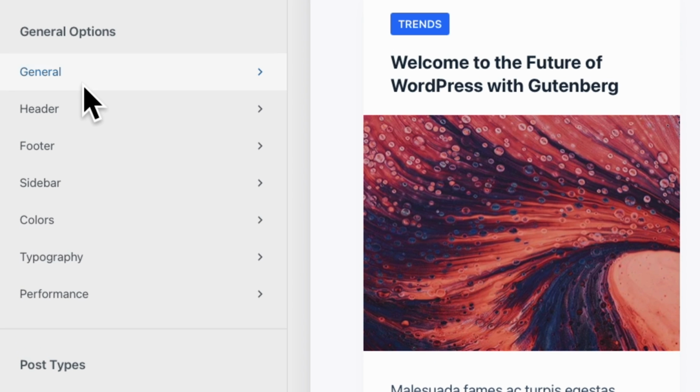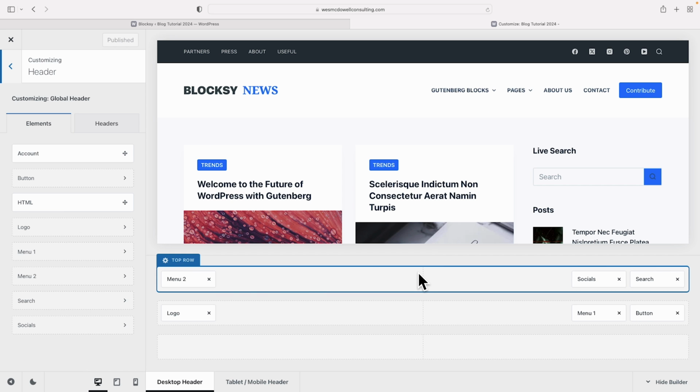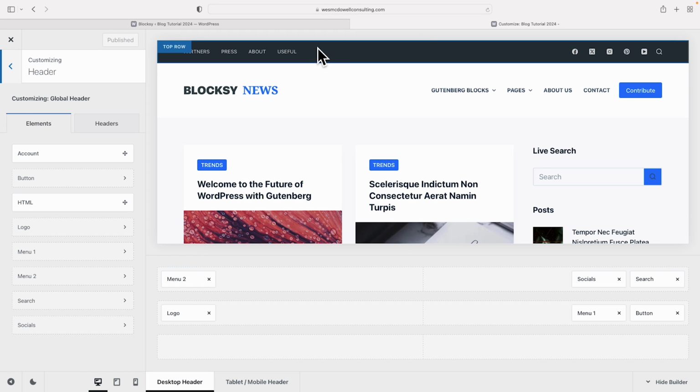Well, we're just going to go over to the sidebar where it says header. Now this is pretty cleverly arranged. So what we have here, if you look up top, we have basically 2 levels of the header. You can see this one up here, it's dark. It has its own set of links. It's got some social icons right up here. Then the logo, then the main menu, and a button.